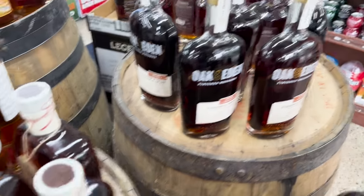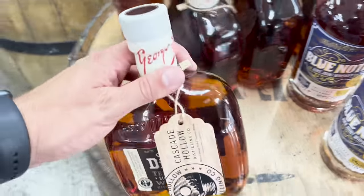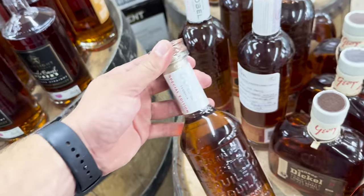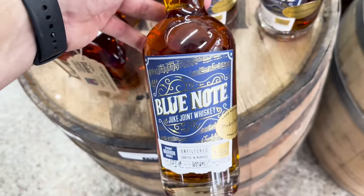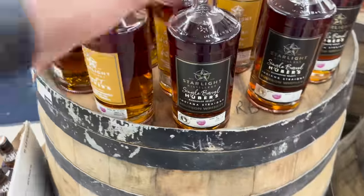George Dickel. Wow. A George Dickel store pick? Yeah. This is fantastic. Tequila. If you like tequila. Oh, wow. A little tequila action for you guys out there. A little Blue Note store pick. Definitely check this out. Look at that, 121.3. Ooh, Starlight, single barrel.